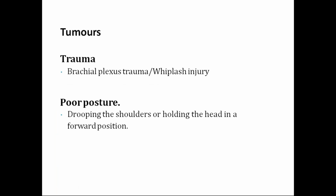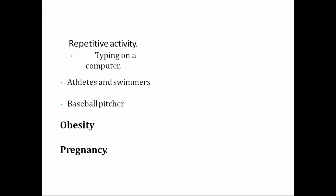You may have other etiologies, such as tumors and trauma, and poor posture, drooping of the shoulder or holding the head in a forward position. Sometimes repeated activity may lead to thoracic outlet syndrome, as seen in the case of typing on the computer, athletes, swimmers, or baseball pitchers, and we can see it in case of obesity and pregnancy also.